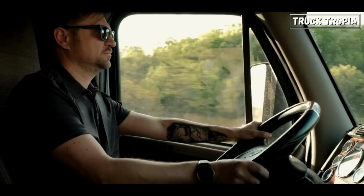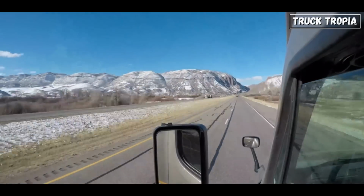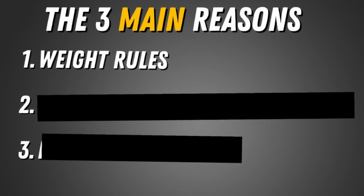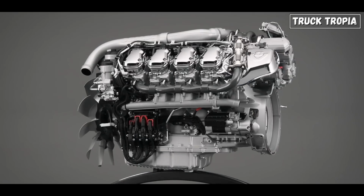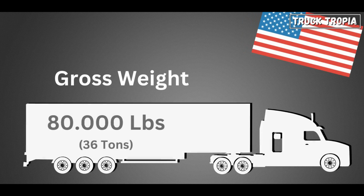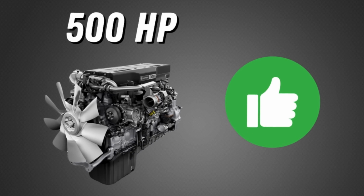Okay, now you have an understanding of the different engines, but we still haven't covered why the American engines are not available with the same big engines as in Europe. So let's get to the first reason why there is such a big difference on the engines. Weight rules, EU versus US. One big reason why we don't see truck engines with more than 600 horsepower in the US is because of the weight rules. The federal limit for the weight of semi-trucks in the US is 80,000 pounds. That's 36 tons, which a 500 horsepower engine is more than capable of pulling through the American roads.